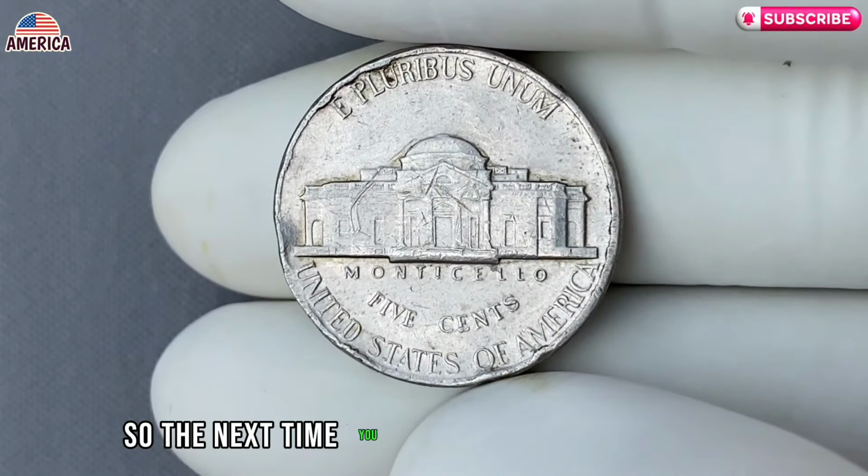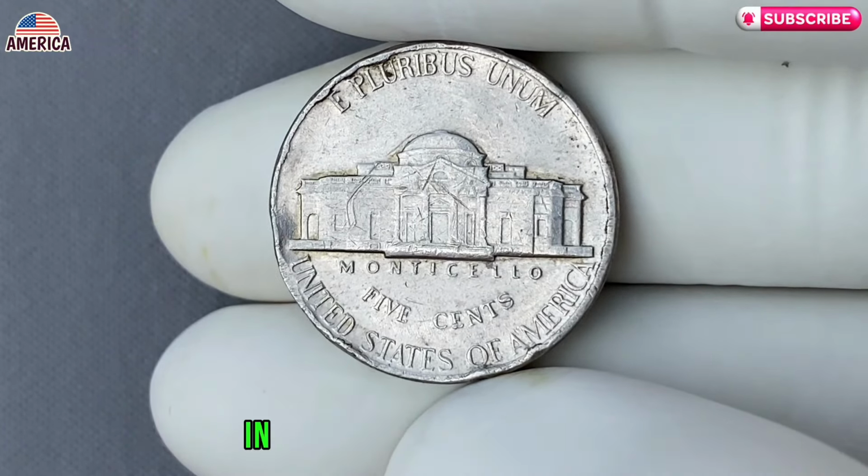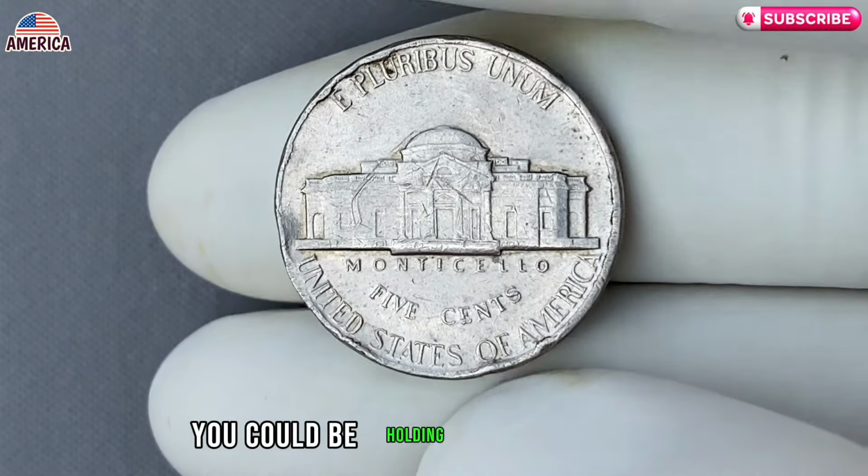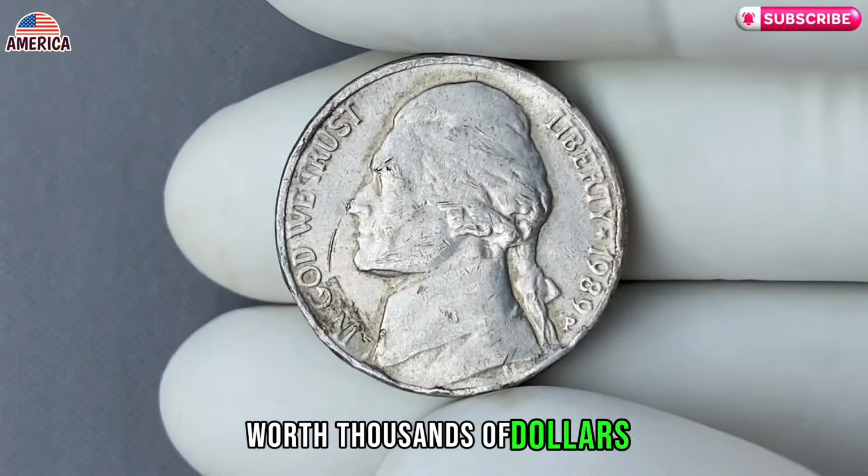So, the next time you come across a 1989 nickel in your pocket or collection, take a moment to examine it closely. You could be holding on to something worth thousands of dollars.